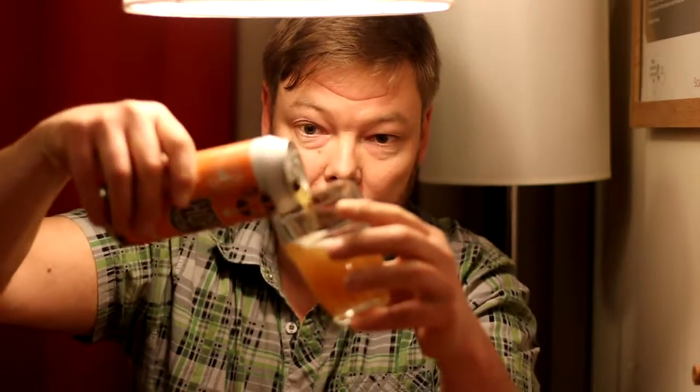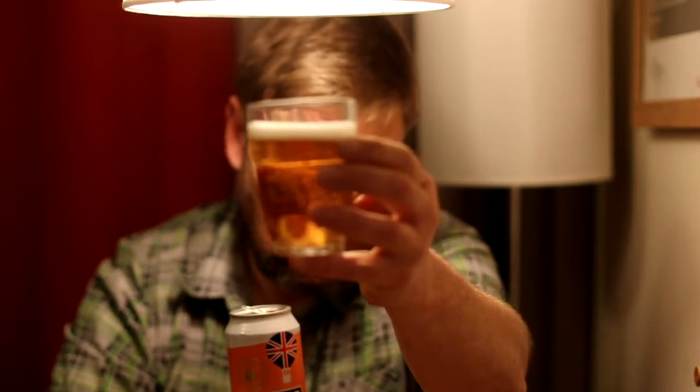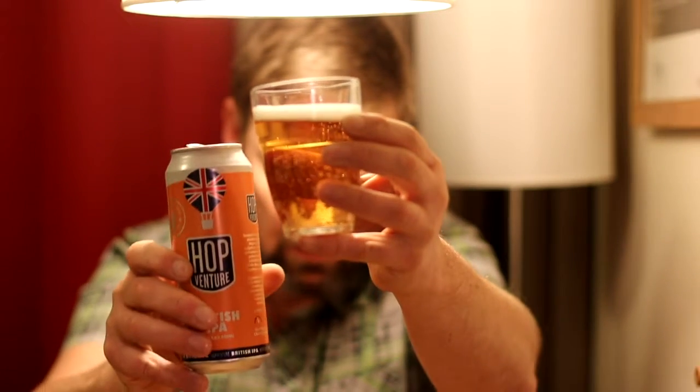What I'll do is I'll just pour this into a glass. Let's get some beer into the glass here. That's what the thing looks like. Can we focus? Yeah, there we have it. Glass and the can.